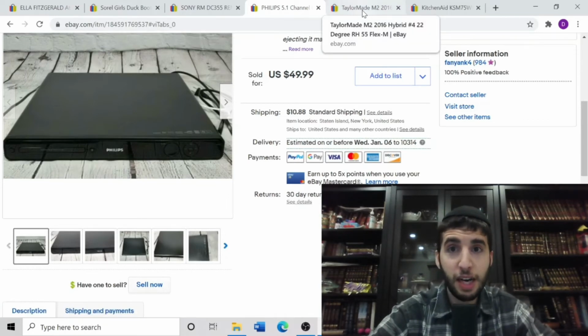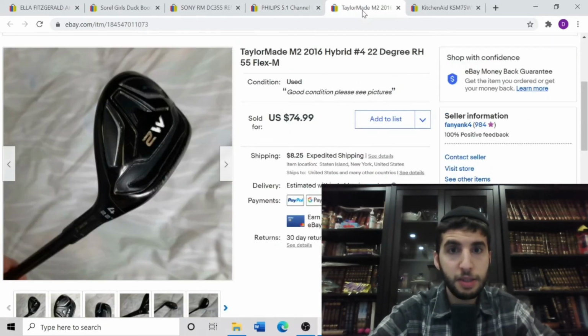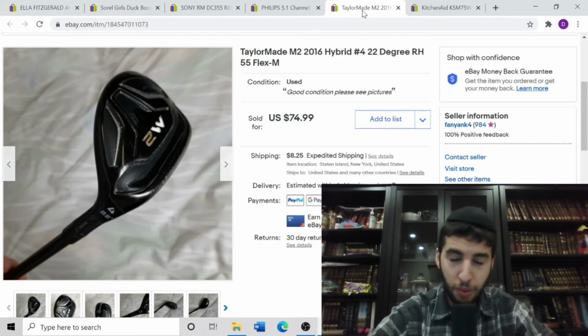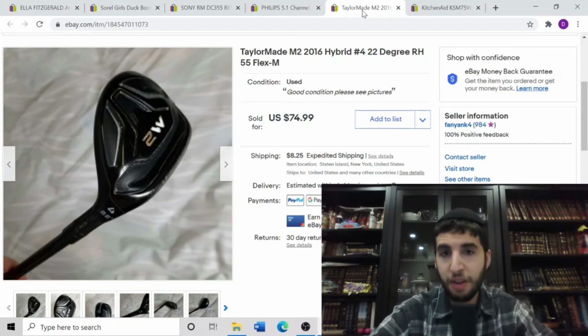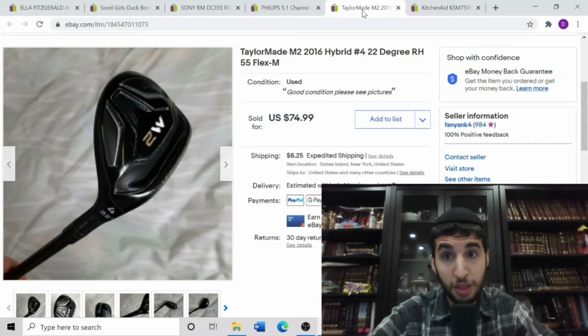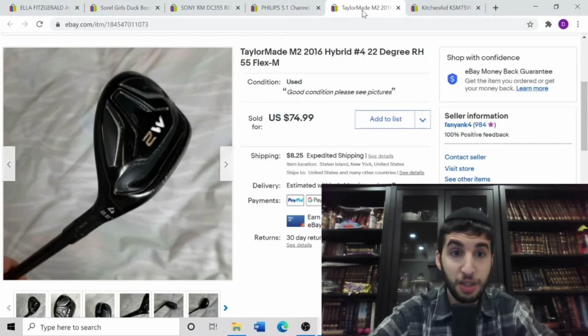All right, moving up on sales. Taylormade M2. If you've been following me, you know that I picked up 3 Taylormade M2s at $5 a piece at Goodwill about a month or two ago at this point. And they've all sold. This is the last one and the most expensive one to sell. This actually sold for $74, full asking price, and 99 cents, and they paid shipping. They're all in close to $100 on this piece.